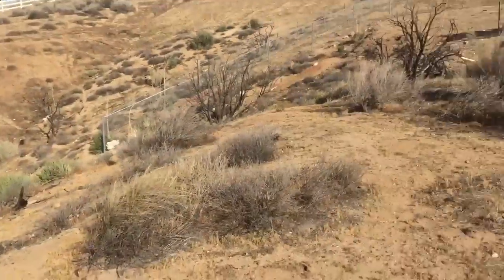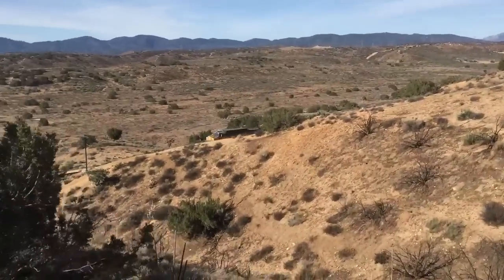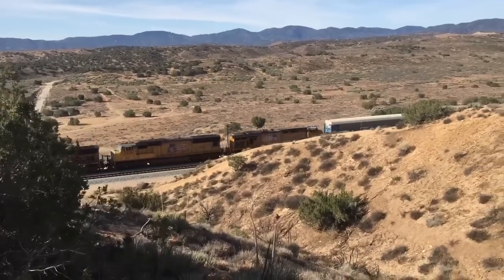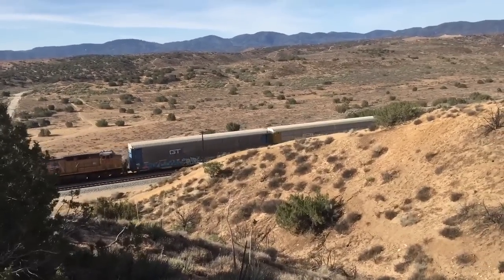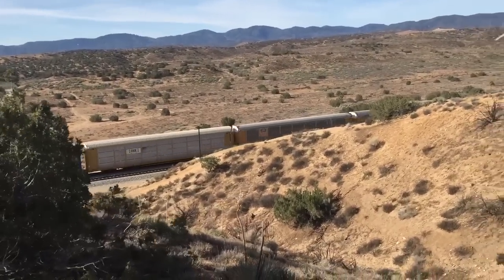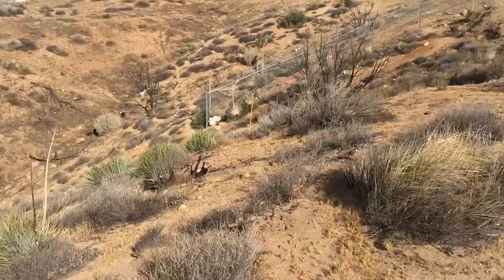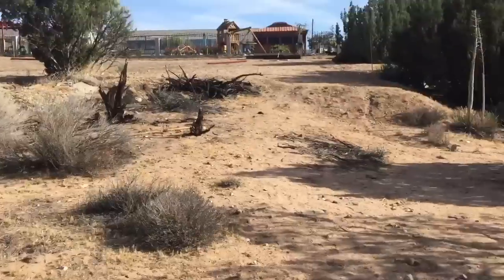So here I am walking. I think I hear another train coming. That's a UP. See all these things. Again, we tend to get a train every 30 minutes. And they say there are 100 trains a day. Well, do the math. 100 trains divided by 24. I don't know. Can't do the math.